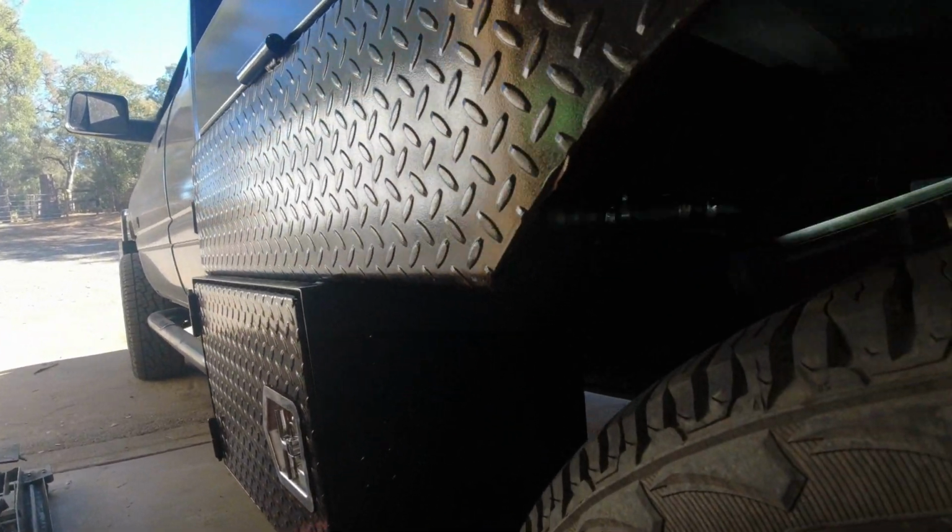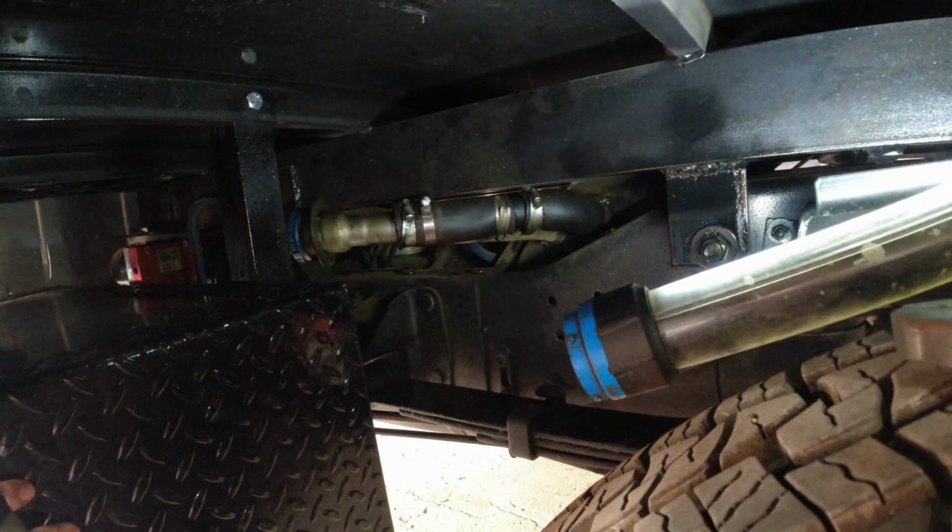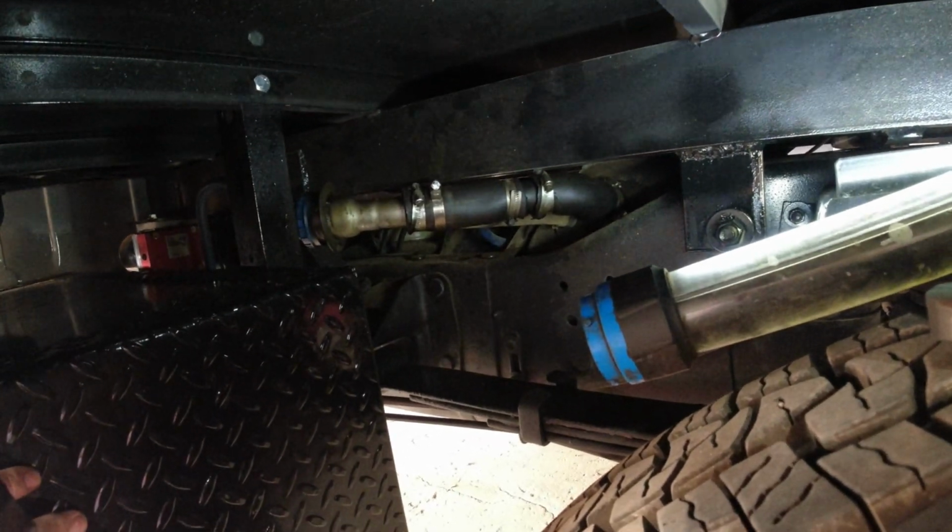Cheers to feeling alright. This one was trial and error. Got it done the first try on the other side after a couple revisions over here. But the problem now is fuel is in a terrible spot.